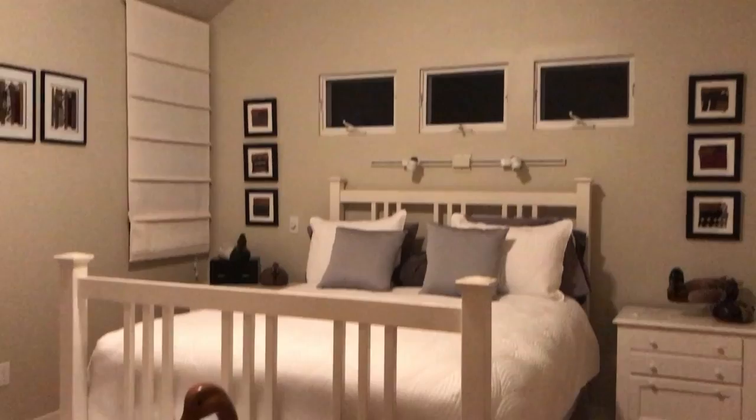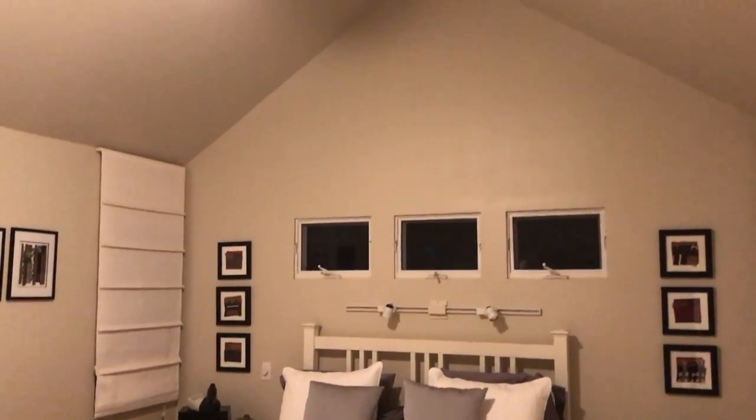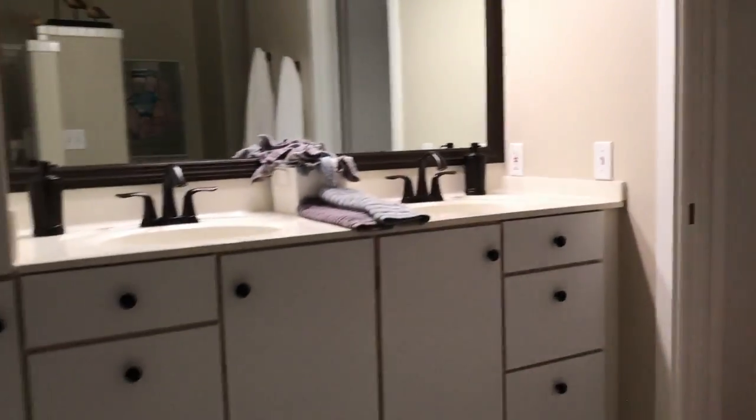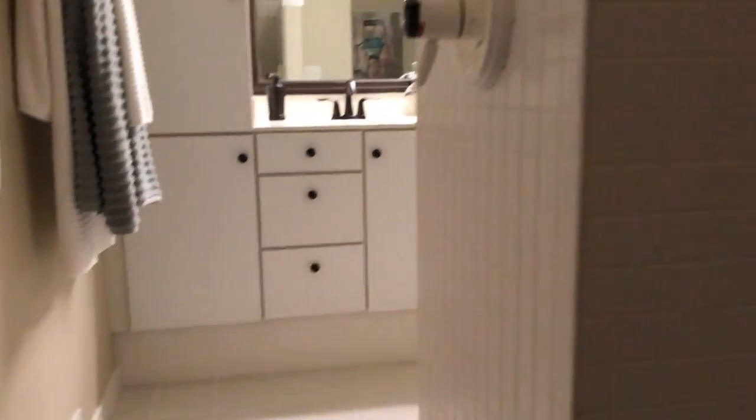Check out the master suite. This room is gorgeous, with a vaulted ceiling, large his and her closets, and one of the most unique bathrooms I've ever seen, with a step-down shower room that I just love.